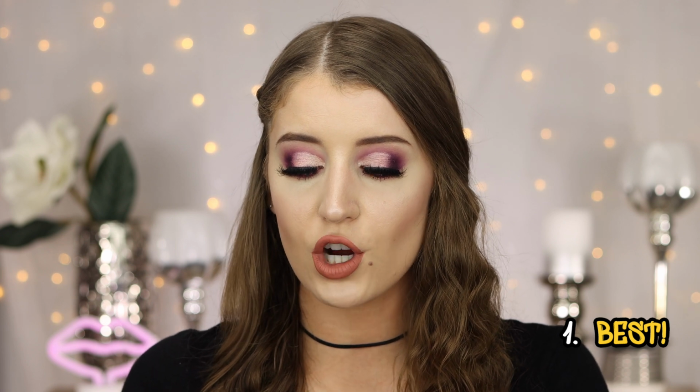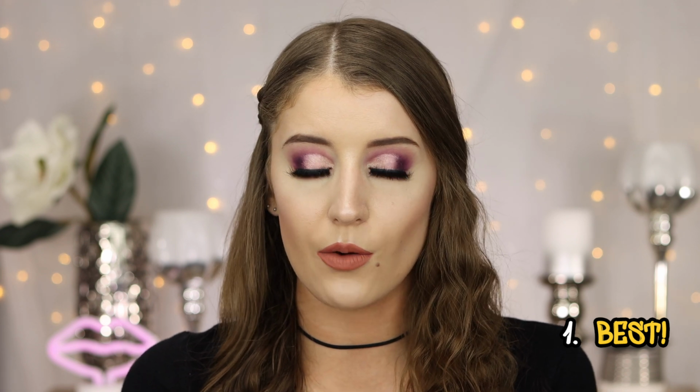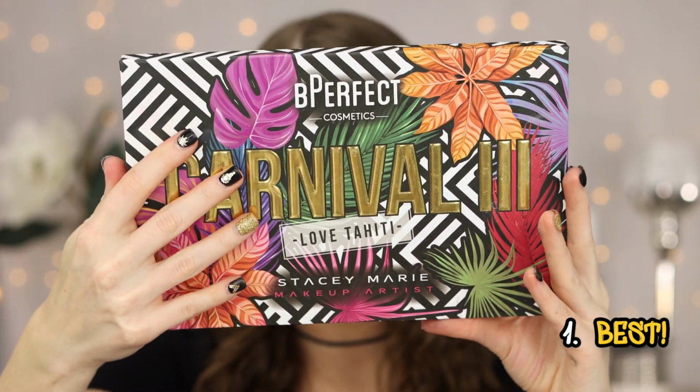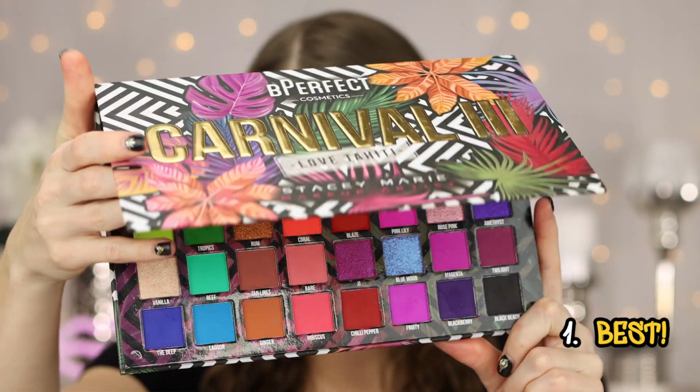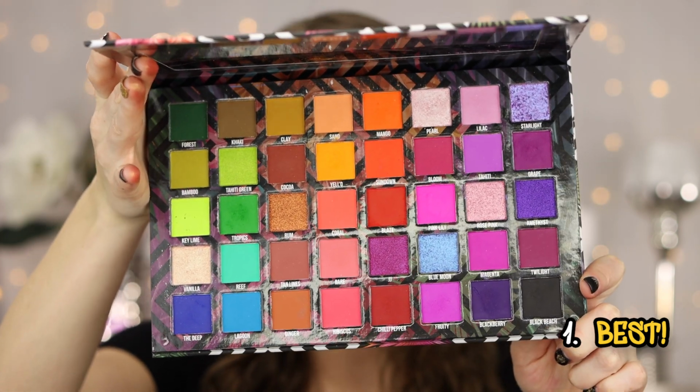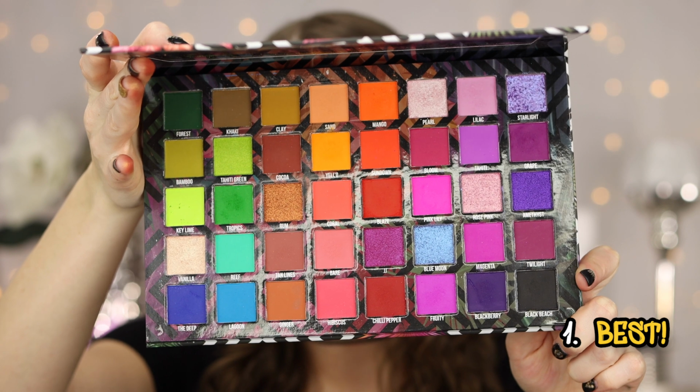And then we have another colorful palette. This one I was really excited about, and it was really hyped up on Instagram, so I just had to get it, and it is the Be Perfect Carnival 3 palette. First of all, the packaging of this palette is stunning. And this is another colorful palette, and look at these shades. You can literally create so many looks with this palette, and the quality in here is amazing. Anytime I'm doing a colorful look for Instagram or TikTok, I always find myself reaching for this palette.